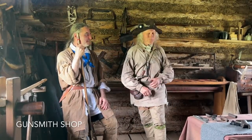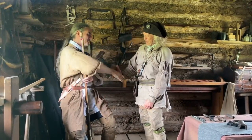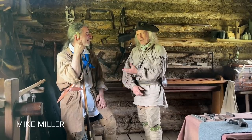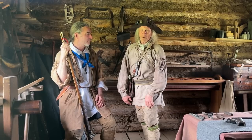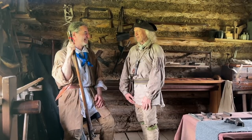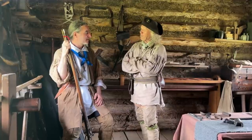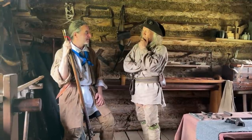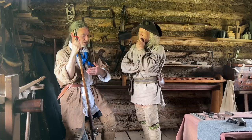So I'm at the blacksmith shop, and I'm with Mike Miller. I finally get to meet you, Mike. It's a pleasure to meet you. Your reputation precedes you. So does yours. Anybody that shoots a black powder gun knows the name Mike Miller. Your reputation, like I said, does precede you, even up in Canada. Yeah, good, you made it up there. I'd like to buy one of your guns, but what were you saying? I would have to wait now 4 years. Unless you're left-handed.